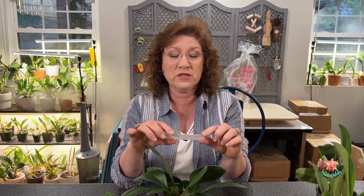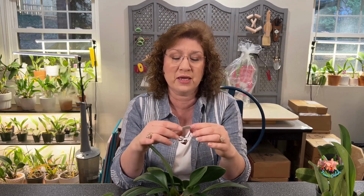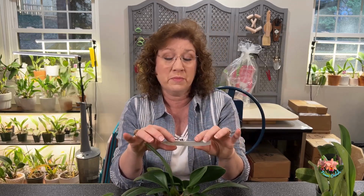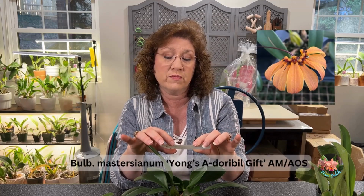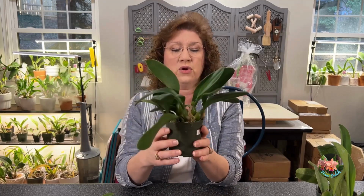Okay. So this is a species bulbophyllum, and this is Bulbophyllum, let's see here. I'm going to mess it up just because I'm trying to say it. Mastersonium Young's Adorable Gift, and it has an AM from the American Orchid Society. So I'll put up on the bottom of the screen here what the name of this plant is. And of course, I will always show you pictures. I did take a picture of the other one that was in bloom, so we've got a picture that we can show you of what this looks like.